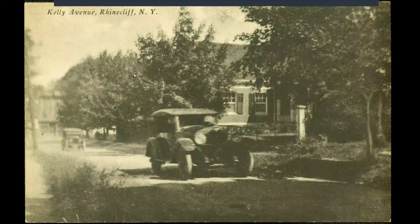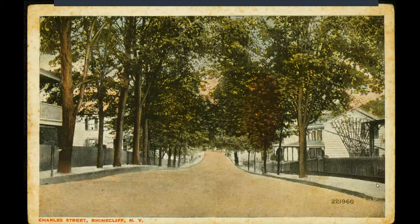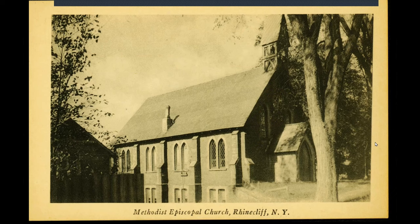This is the two main streets, Kelly Avenue. It's a really poor quality postcard. Oh, wrong way. And this is Charles Street, which is the main street of Rhinecliff. There was a post office here as well. There were three churches in Rhinecliff. One is the Methodist Episcopal Church. This has been converted to a private home.